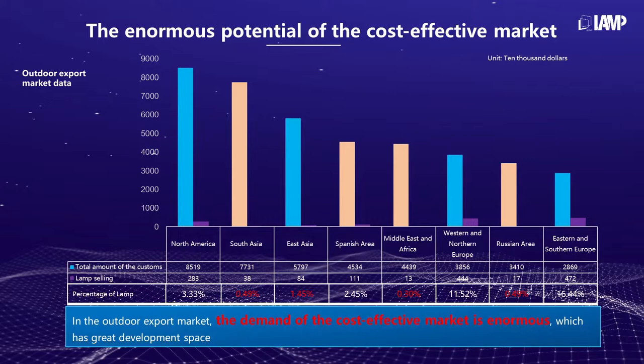products performed differently in these areas. Let's see it. We can see that the top three areas are Eastern and Southern Europe, and the second one is Western and Northern Europe, and the third one is the Spanish area. They account for 16.44% and 11.52% and 2.45% respectively. So it is a promising and potential market, especially in the European market.